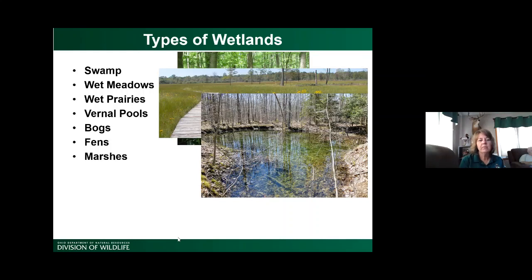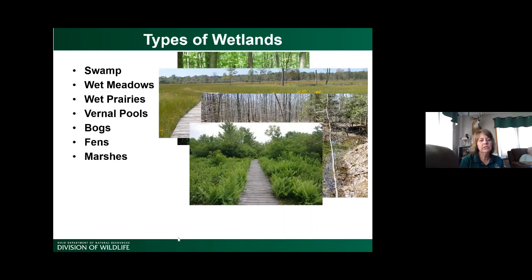The next two, bogs and fens, are really specific types of wetlands, very unique, and actually some of our most rare type of wetlands that we find in Ohio. Typically, they're very similar. Fens are usually a little bit more basic than bogs. Bogs have a little more acidic soil. That's what it refers to, the soil, whether it's a little basic or a little acidic.